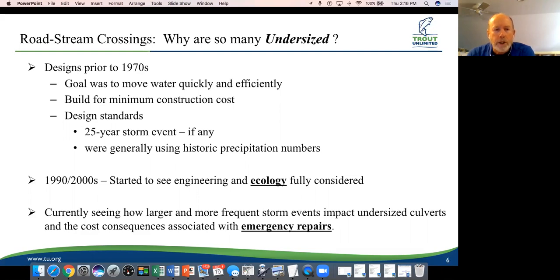putting in these structures, prior to the 70s was, how cheaply can we get away with putting in a culvert into these systems? And it was all driven by expense. And, if there was any design work done, they often designed these structures to the flows that you would see at a 25-year storm event, as opposed to what we're doing today, which is designing for the 100-year storm event.